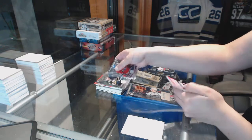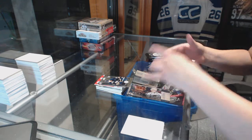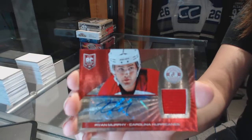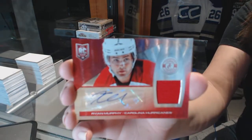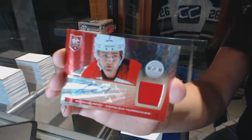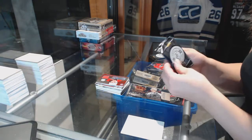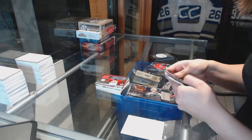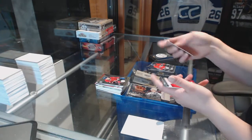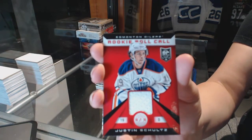Rookie of Johan Larsson for the Buffalo Sabres. And we've got a mirror red rookie jersey auto for the Carolina Hurricanes, Ryan Murphy. Mirror red rookie jersey auto numbered to 50. Nathan Beaulieu rookie for the Montreal Canadiens and a rookie roll call jersey for the Edmonton Oilers, Justin Schultz.